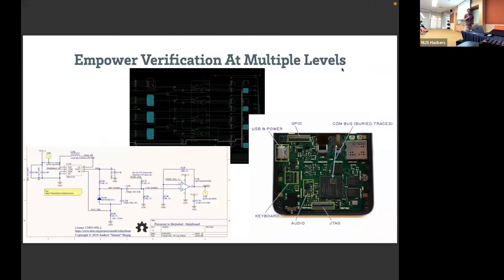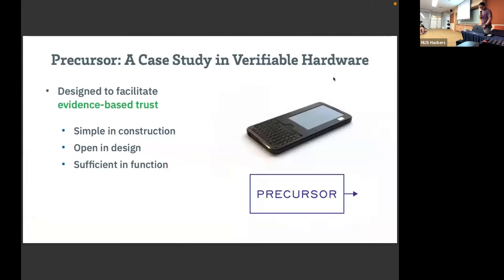No worries. So I was just saying that we have to share the data at multiple levels. We can talk not just about the circuit board, but also the circuit level design, and we can talk about more abstract issues like the design of the chip itself, right? So, advance the presentation. There you go.